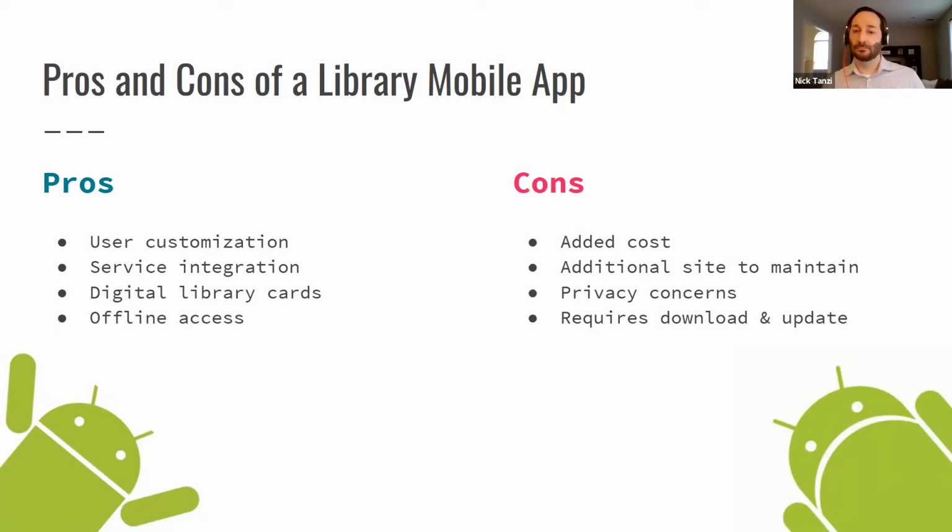On the con side, added cost, it costs more. It's more time, it's more money. It's an additional site to maintain. It's going to have its own set of eyes that has to keep it up to date. If you've ever installed an app, then you know there's privacy concerns. That's one of the great debates in libraries, is delivering convenience without costing people's privacy. When you install an app, you're going to get all those prompts. Can I access your phone and your pictures and videos? All of those things you have to be very okay with. So there's privacy concerns there.